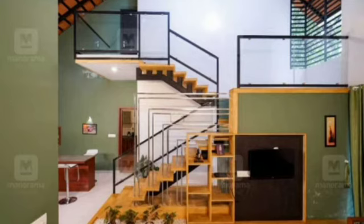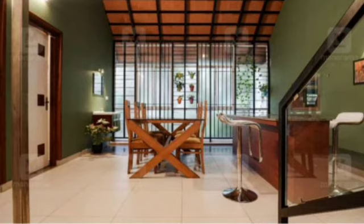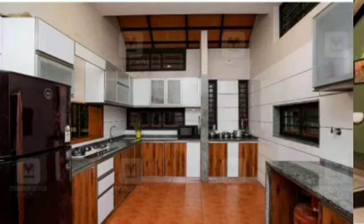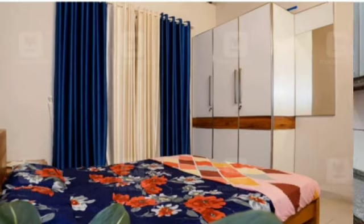A balcony is provided along with the bedroom. The full-length wardrobe is made of aluminum. The kitchen is double height, which gives spaciousness. The cabinet and counter are made of aluminum. The kitchen is arranged in such a way that there is enough space for storage.